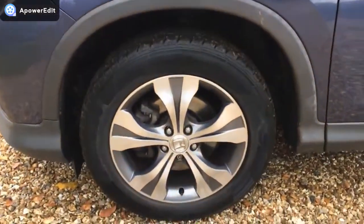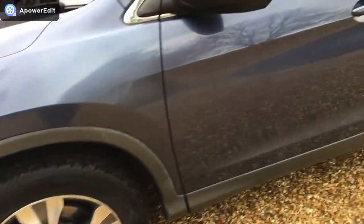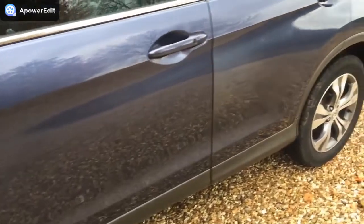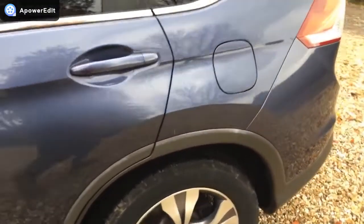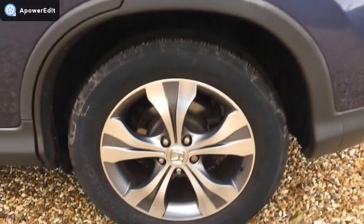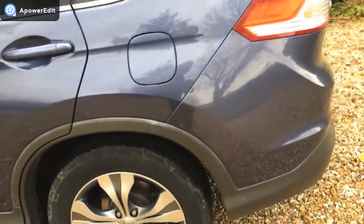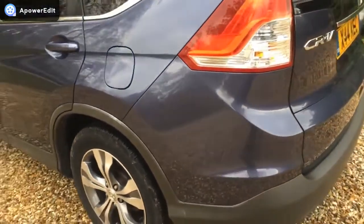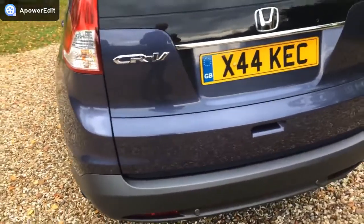Alloys are in really lovely condition there. Continental tyre on the side. And then again. Near side rear alloy, absolutely beautiful. Again, Continental tyre. Going around the back of the car. Again, very clean.